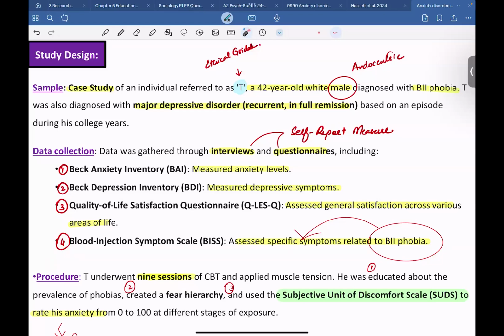Again, the fourth one, that is the Blood Injection Symptom Scale, which is also referred to as the BISS. This specific scale is used to assess your symptoms related to BII phobia. So this is a specific scale that is used to assess the intensity and maybe the frequency associated with BII phobia. This might have to do with fainting, feeling nauseous, or experiencing fear when you are exposed to anything that has to do with blood, any blood related stimuli, or it could be any needle too.